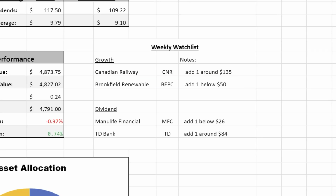And as I mentioned, dividend stocks is targeted toward bringing up my sector allocation in the financial sector by continuing my new position in Manulife Financial. I look to add one share below $26.